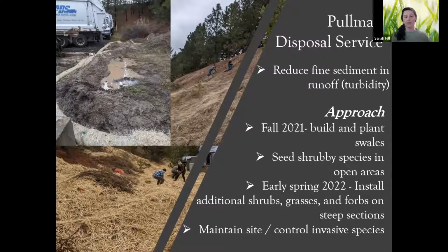One, by building water catchment areas at the bottom of the hillside, so that when the water was coming off of that steep slope, before vegetation was able to be established, we would at least be able to capture it and help the sediment settle out, and then provide area for water infiltration.